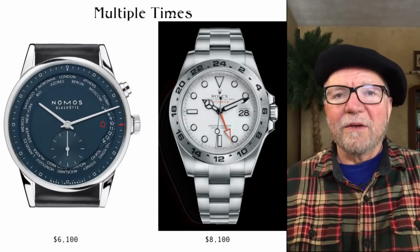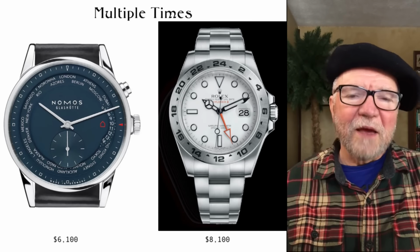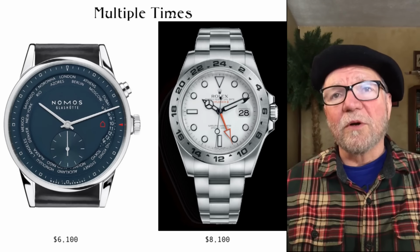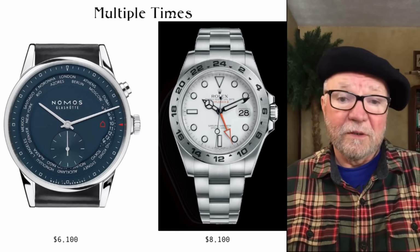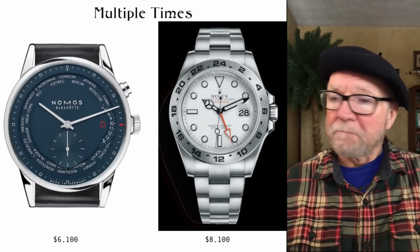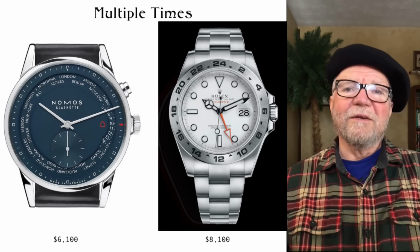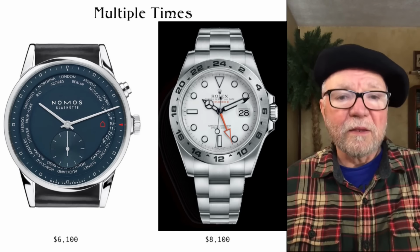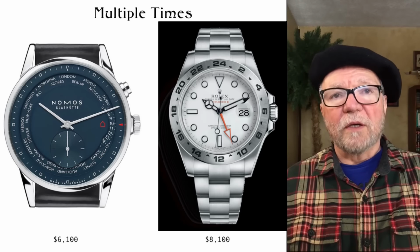And the double crown that they have. Well, actually, they have a crown and a pusher on the Nomos. So here are two more watches. Let's say they tell you, we're going to have you doing a lot of traveling, so you're going to need dual time at least. You can either get a world time or you can get a dual time or GMT. Again, both of them are, I think, good choices. The difference in price is $2,000.